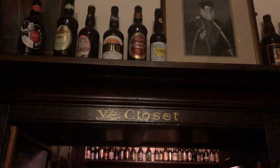Look, ye closet. The closet. So that would be where they kept their jackets and things like that? Possibly, yeah, probably. Also, cool to just see that people are drinking in here. It's just normal. They're all just chilling. No one's even thinking about it. Really keeping it all alive. At the end of the day, it's just still a pub doing its thing, you know? Just a pub, yeah. Public house.